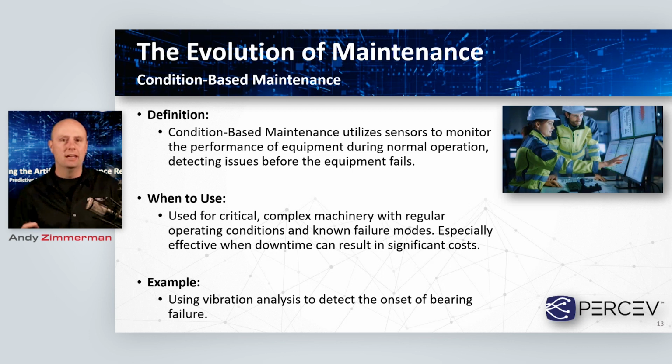So it's running in more or less the same way generally, and we know more or less how the piece of equipment is prone to failure. So this is especially effective in places where the downtime of that equipment can lead to significant costs. And the reason it's effective there is because this is a more expensive approach to maintenance than just doing a preventative or a wait-till-it-fails kind of approach.